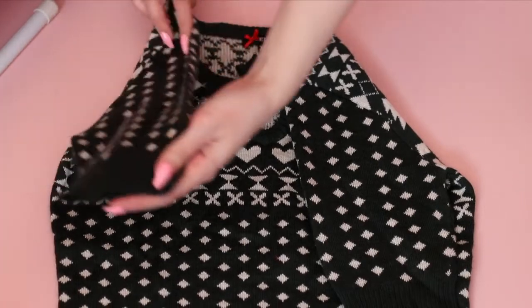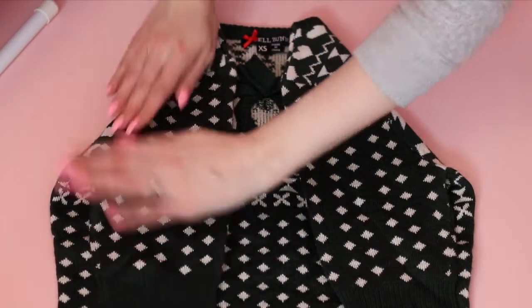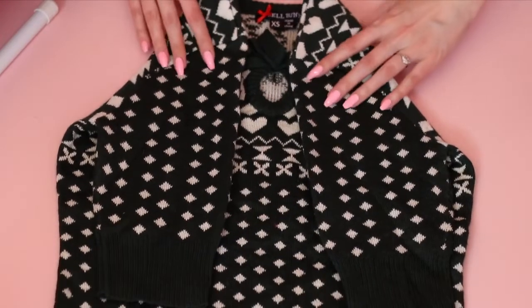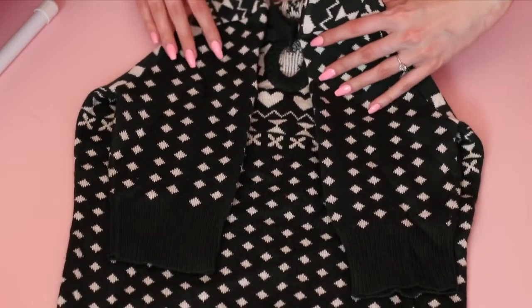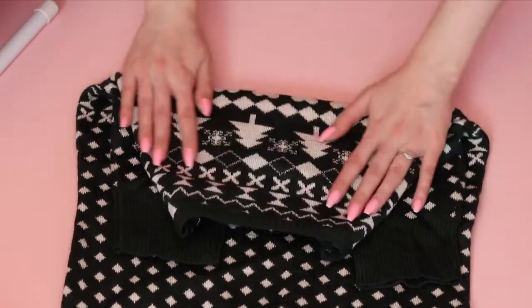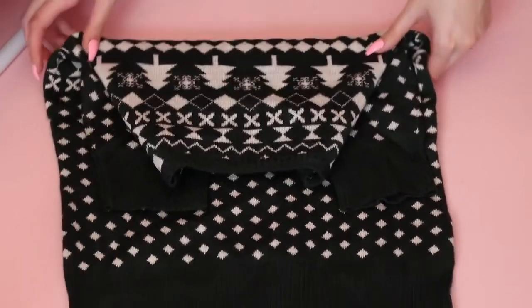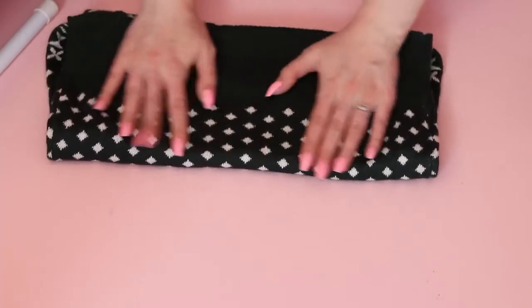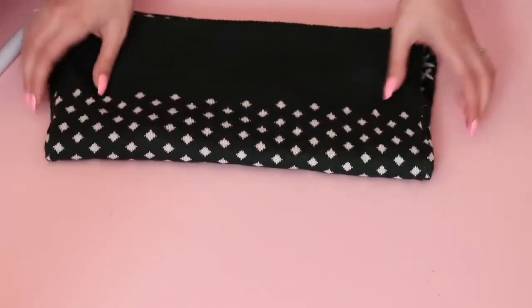I worked retail for a long time, but I never had a job where I had to fold clothes like this. So I learned a lot from just watching YouTube videos. It can be kind of meditative to do this. There we go. And smooth it all out.